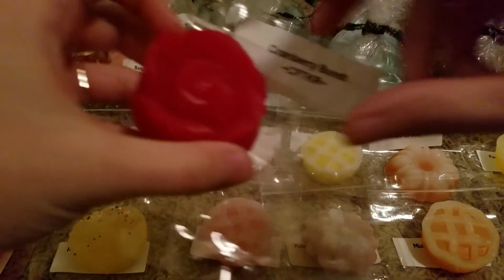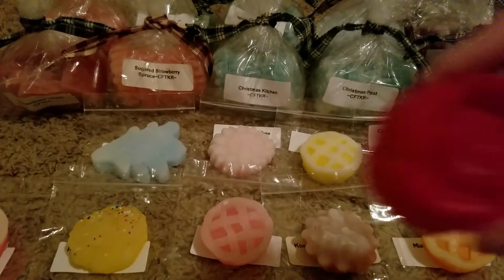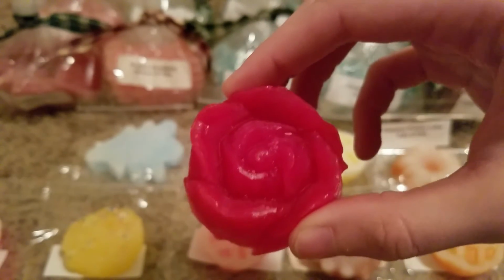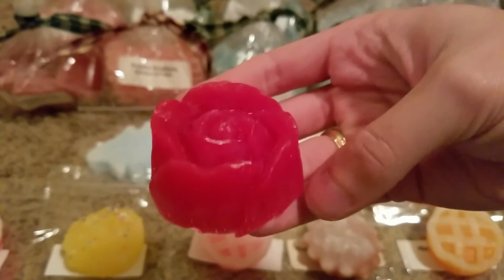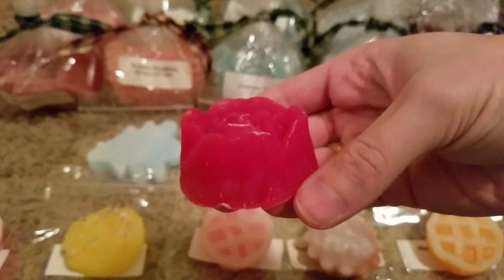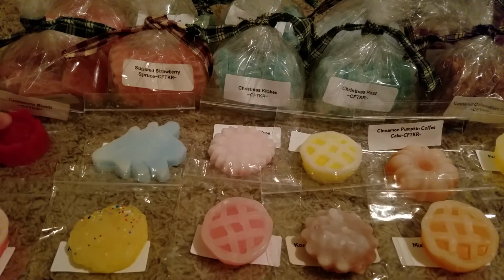So, this first one is Cranberry Bunt, and this is a beautiful rose shape. I have not seen this before in anything that I've seen posted from her, but it's so pretty. And yeah, I can't smell that well right now, but I just remember it being a really sweet cranberry bakery scent, and it's really nice.